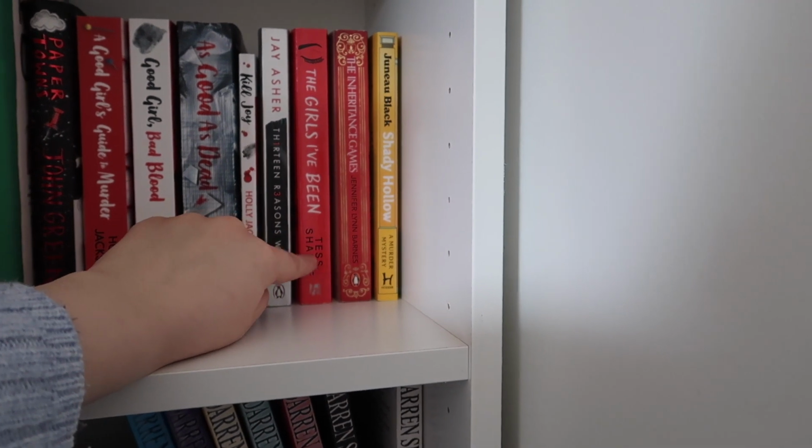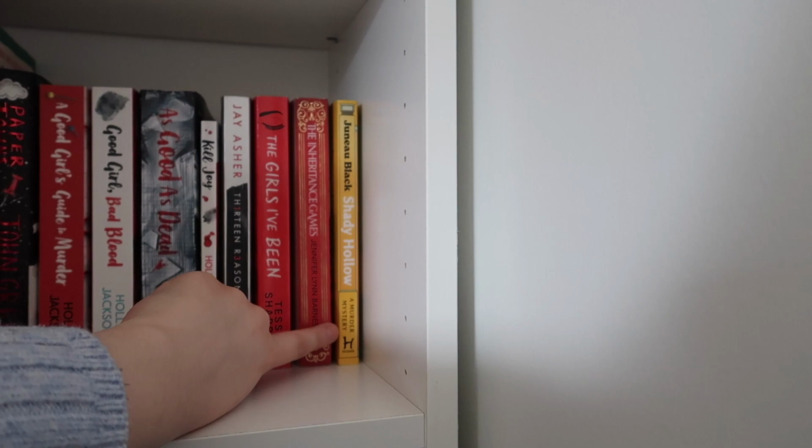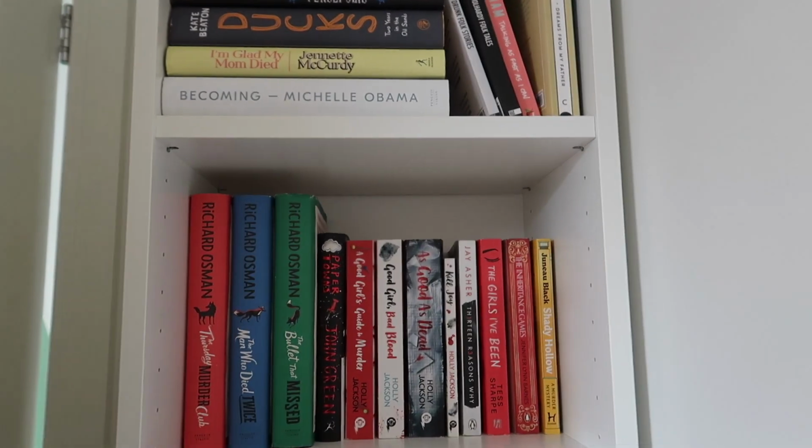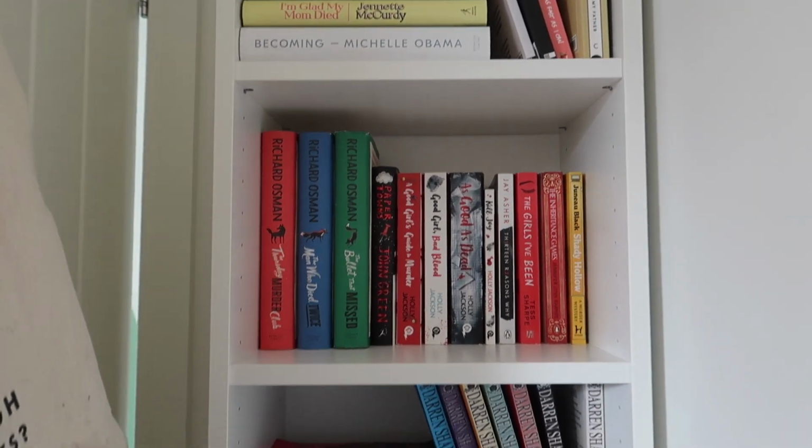The Girls I've Been, I think this is very underrated. I really enjoyed this. The first book in the Inheritance Games, and Shady Hollow. So yeah, that's the mystery shelf. I don't know why I've told you all the books on that shelf, because that's not what I'm doing for this video, but hey ho, let's keep going.